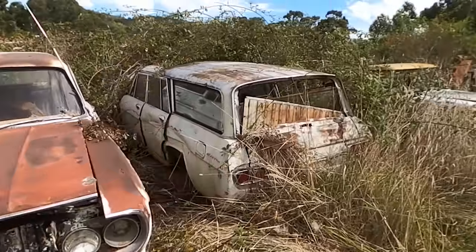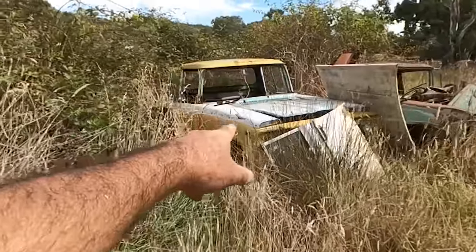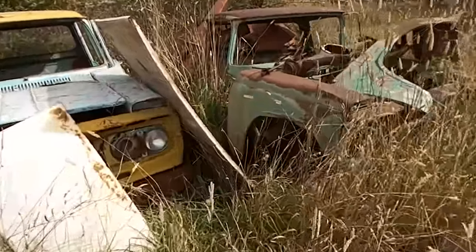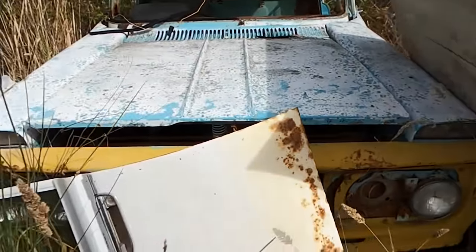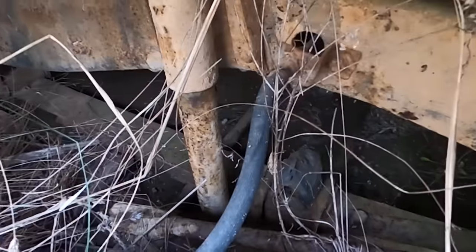A couple of Stouts. I like them. My uncle had one, column shift four speed. And I don't mind them for hot rod chassis either. This, oh, that one's missing. But they've got leaf springs at the front for I-beam axles. If you can see, they've got an I-beam axle and leaf spring.